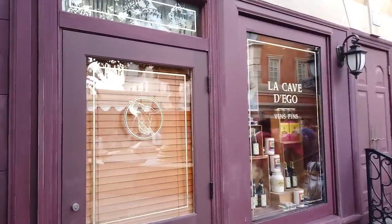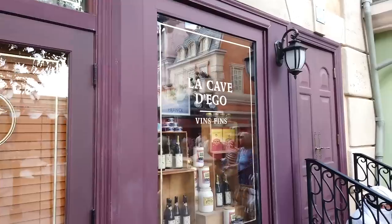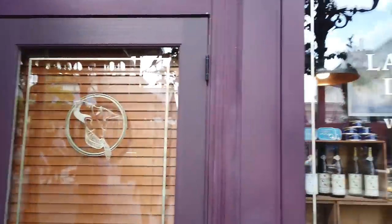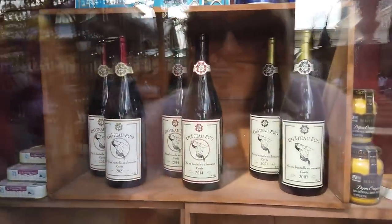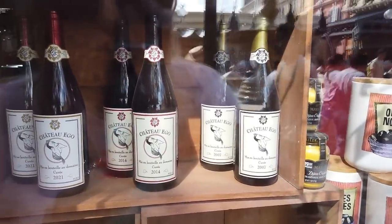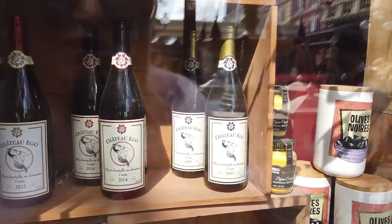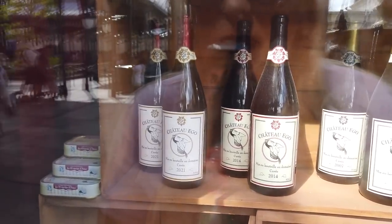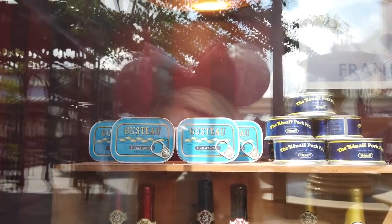I wish we could go inside, but closer to the attraction, you will see La Cave d'Ego. I can't pronounce anything in French, I'm so sorry, but you may remember Ego was the food critic in the film, and it looks like he's opened up a little wine shop, which is lovely. And he's got a couple of signature blends, and you'll notice they are from the years 2007, 2014, and 2021. Those are the years that the film Ratatouille came out, that Remy's Ratatouille Adventure opened in Disneyland Paris, and that Remy's Ratatouille Adventure opened here in Epcot, respectively. Additionally, if you take a look at the anchovies right here, you'll notice they're called Gusto.